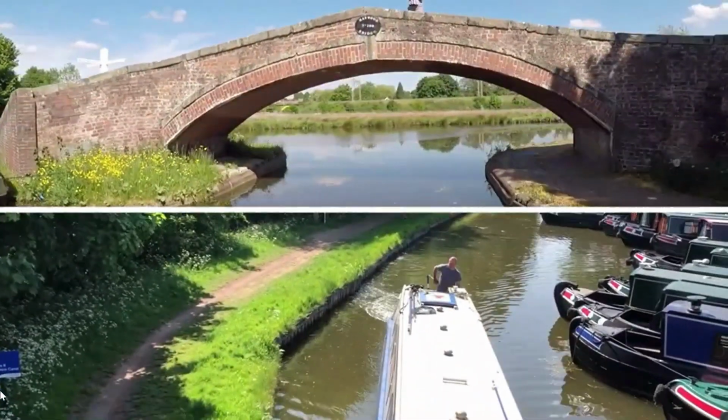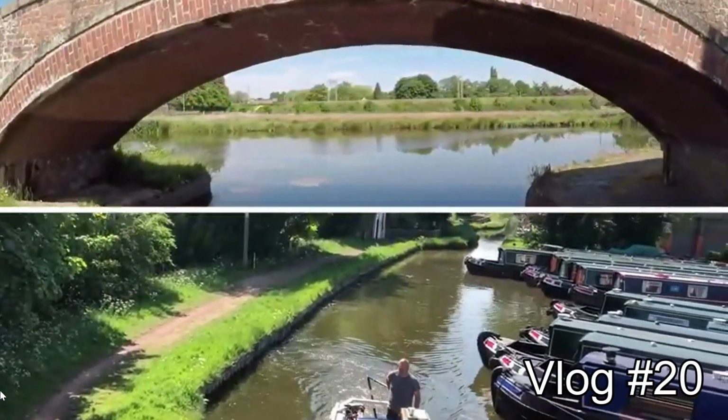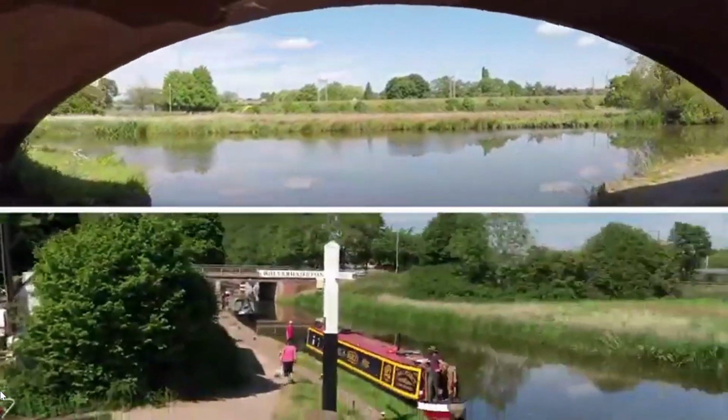And finally, the turn off the Staffs Worcester Canal and heading east onto the Trent and Mersey, going through Great Haywood.